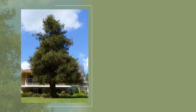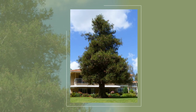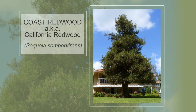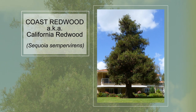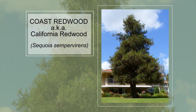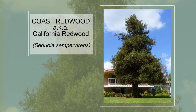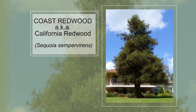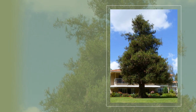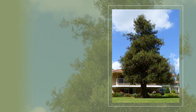As you reach the bridge on your left is the coast redwood, also called a California redwood. A member of the cypress family, they live only on the Pacific coast of North America, growing to 300 feet or more, living 1,800 years. They are also the tallest tree on Earth. As old as the dinosaurs, the redwood has been around 240 million years.